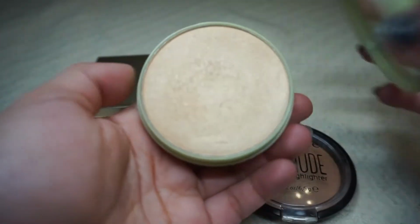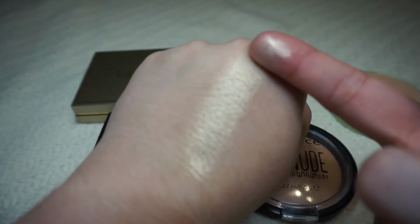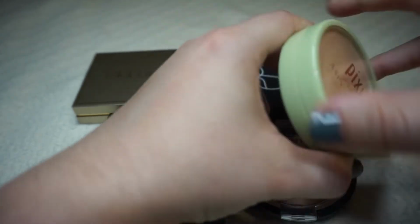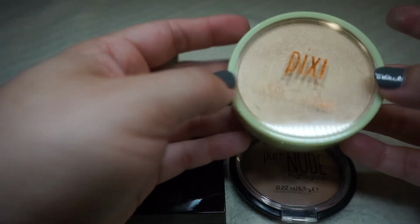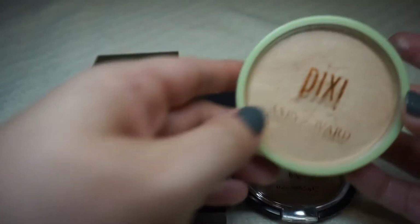This is the Pixi x Aspen Ovard collab. I've gotten a decent amount of use out of it. It is like a more goldy color. I just have colors like this in my collection that I would reach for over this one, and it is a bit more metallic than what I'm used to for a more natural highlight, but it's not quite blinding, but it's not quite natural. So this one is going to probably find a new home because it is a good formula and a nice, more warm champagne color that I think suits a lot of people.